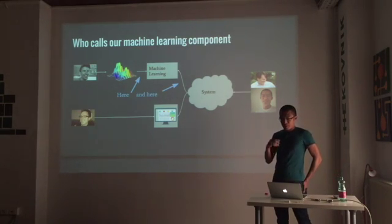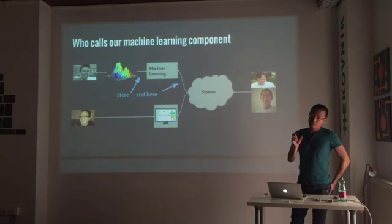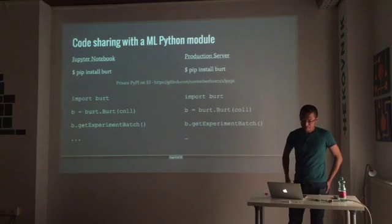When I'm talking about research code and production code, those are implementations. That's the actual outcome. And going back to when you think about building a product, what are the use cases? For this particular machine learning component, there are 2 use cases. One is on the research aspect, the other is in the production system. So there are 2 systems using the same code. What can we do about it?